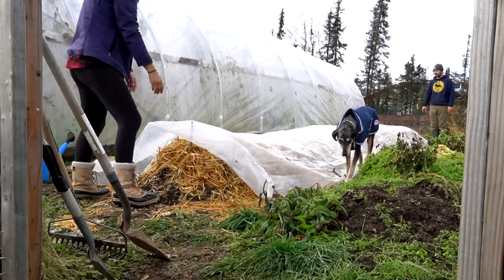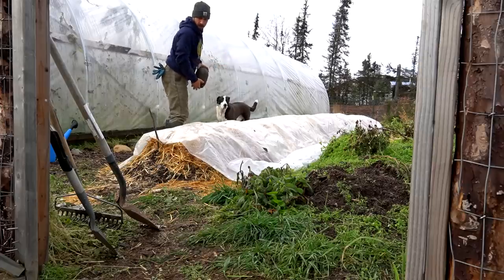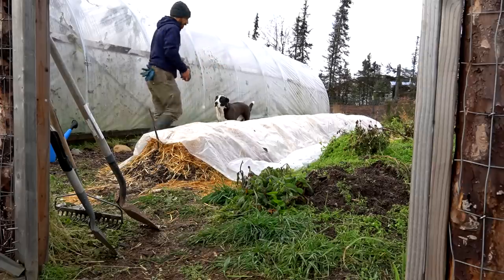This is perfect. I'm just like right at my end too. Over. Do you want to do the middle? That's going to be good like that on that corner.